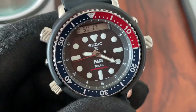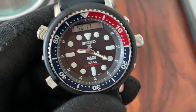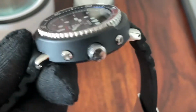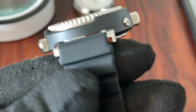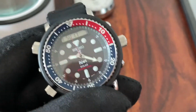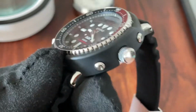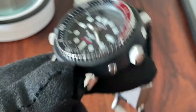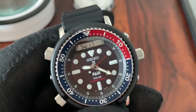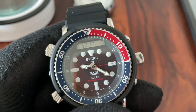Crystal is just a Hardlex crystal, so nothing in terms of sapphire, unfortunately, just a normal Hardlex. But okay, at this price point, it's not really, not even mid-tier. This would be entry level, I guess, for Seiko, somewhere around $500. I got it because it is an iconic watch. Simply you need to have this somehow in the collection.